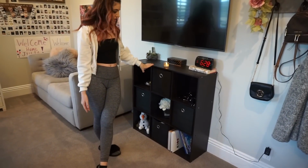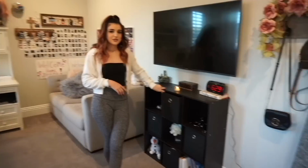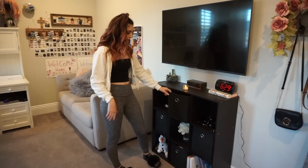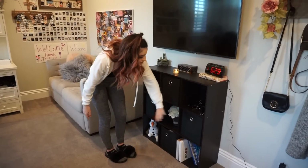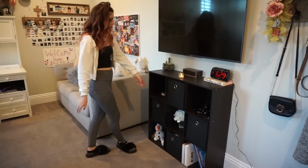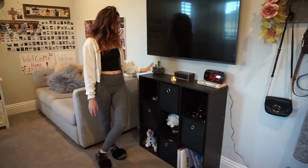Storage. This storage unit thing used to be in our garage, and then we moved and I needed a dresser, so I decided to use this as my dresser and repurposed it. I have these things that hold my underwear, bras, swimsuits and socks, and in these compartments I have yearbooks and some decor things like sunglasses. And then here I have my alarm clock, a book, little thingies.